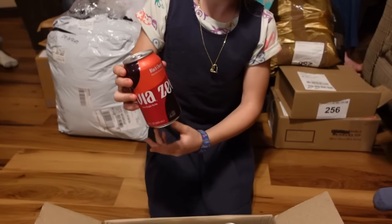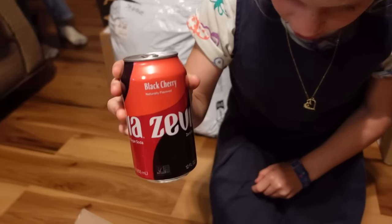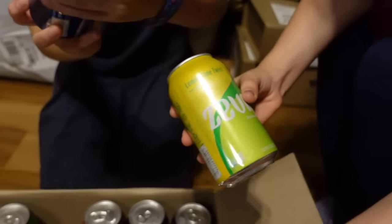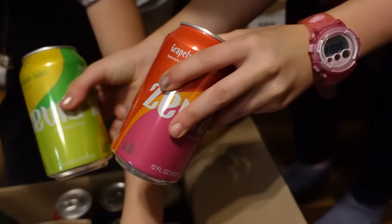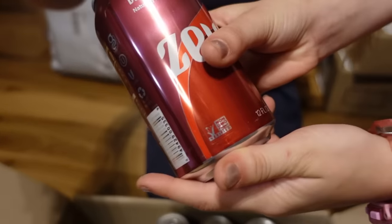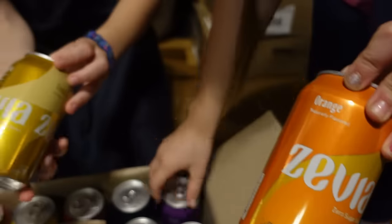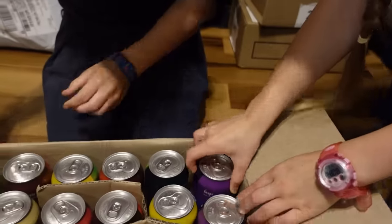See, guys, it's a whole case of the Zevia sodas. These are those sugar-free sodas, and they have all different kinds of flavors. Pull out. That was black cherry. There's a cola, lemon lime twist. I've not heard of that one. Grapefruit citrus, I've not had that kind either. Have you ever had this? Dr. Zevia and Mountain Zevia. I've not had the Mountain Zevia for sure. Orange, cream soda, grape. Just all kinds.